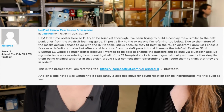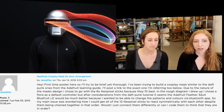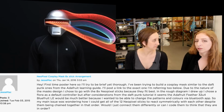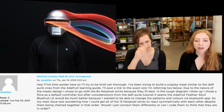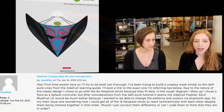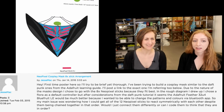Cool. Okay, so that's an excellent project. Here's the Daft Punk helmet that Jessie Mack is talking about with the Bluetooth control. You can find the tutorial in the Adafruit Learning System. And here's the sketch Jessie Mack provided for it. That's a rad-looking mask with the 12 neopixel sticks.